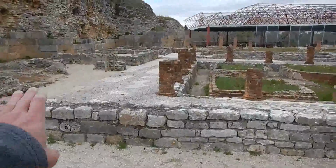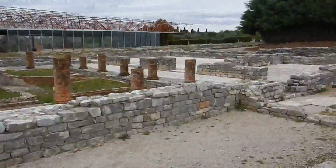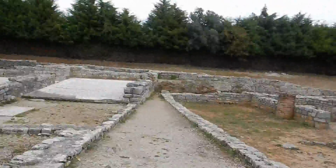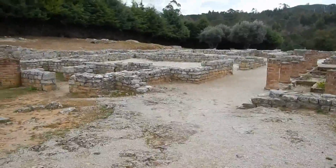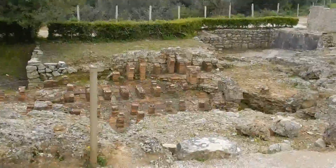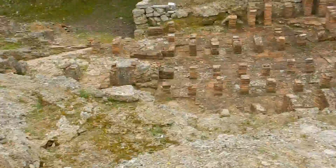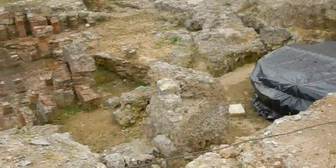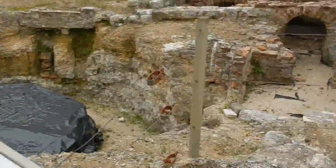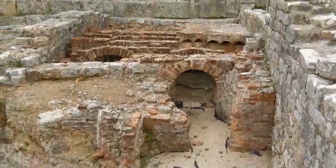This area right around here. This is, I guess, the central area of the garden. Would have been right there. The atrium, as it were. And this, I think, was a bathhouse. That's my guess. This was some kind of bathhouse. Yeah. The bath. Yep. That's right.